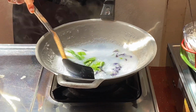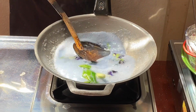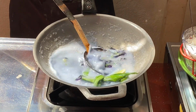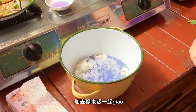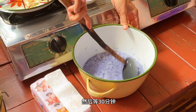So the flower. Now place a flower. More colorful, more blue, more healthy. So now, and then we have to let it set for about 30 minutes.